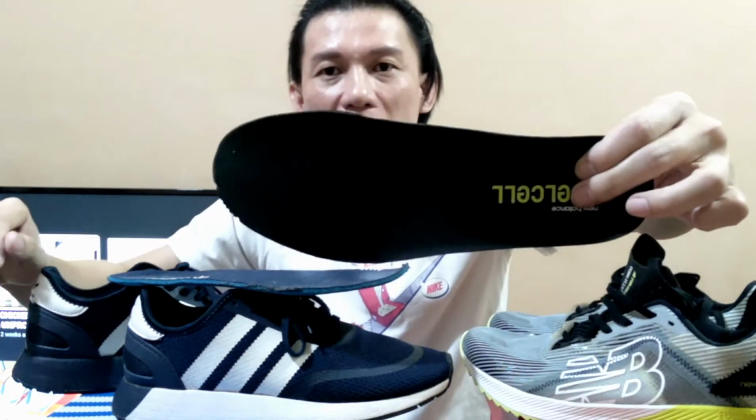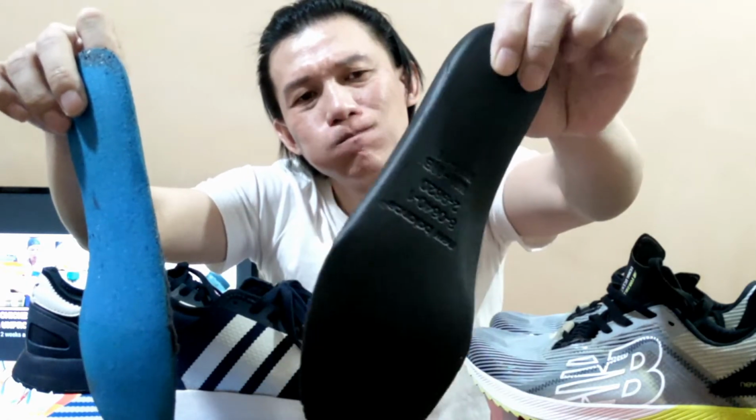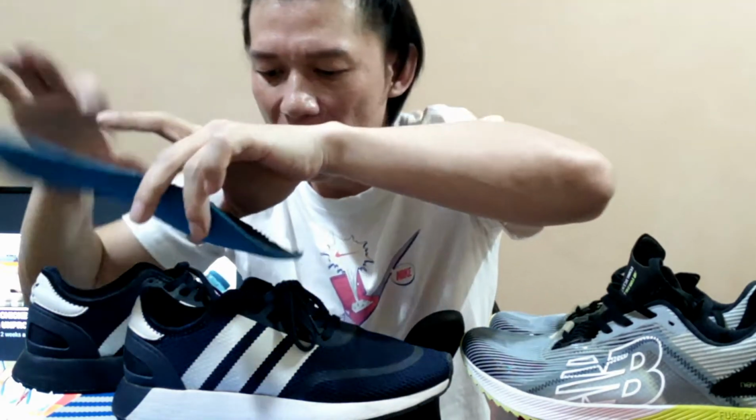And next we talk about the insole. Okay, it's a very simple insole for the Adidas and New Balance also the same. It's very simple if compared to all these. But the material they use, you can see it. The Adidas is like a piece of sponge, and the New Balance like a piece of something like rubber, but it's not really rubber. Yeah, I don't know how to describe it, but it's very thin, and also Adidas is very thin.